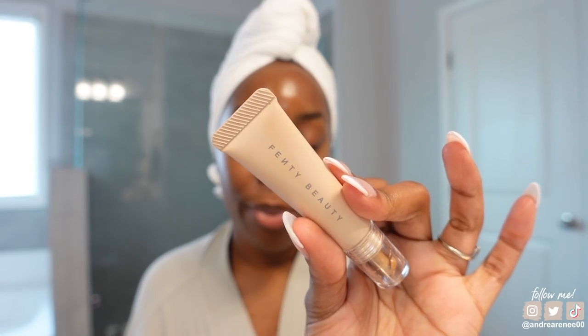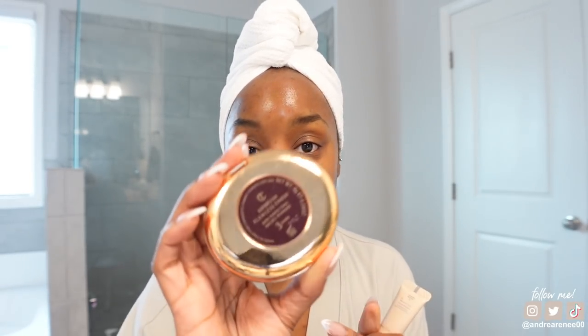And then the Charlotte Tilbury Airbrush Flawless Finish Powder. I know this is an oldie but goodie, but I'm bringing it back because I have been wearing this as a no makeup makeup look lately, and it goes perfectly. Did I even bring it in here? I did not. Dang it. Oh yes, I did. It goes perfectly with the Fenty eye brightener, y'all. Put a little bit of this under your eyes and then set it with the Charlotte Tilbury.